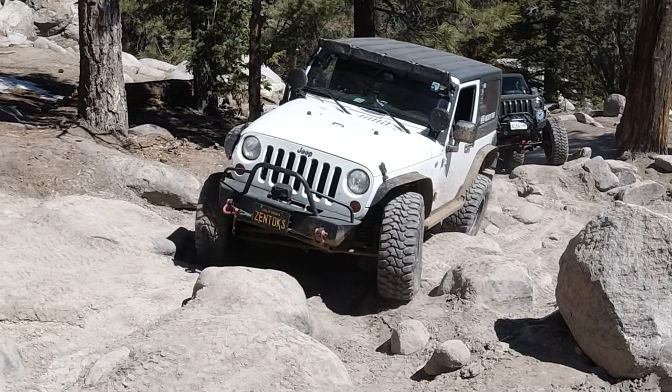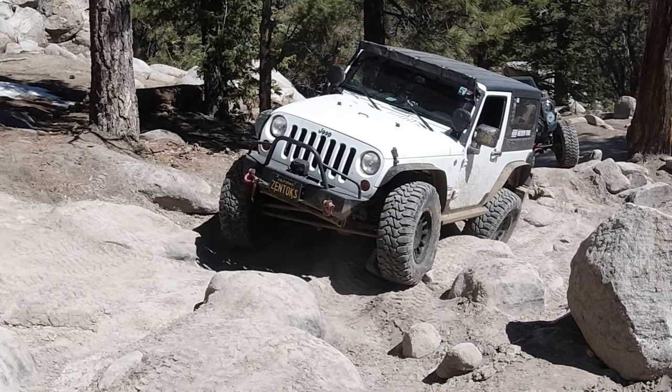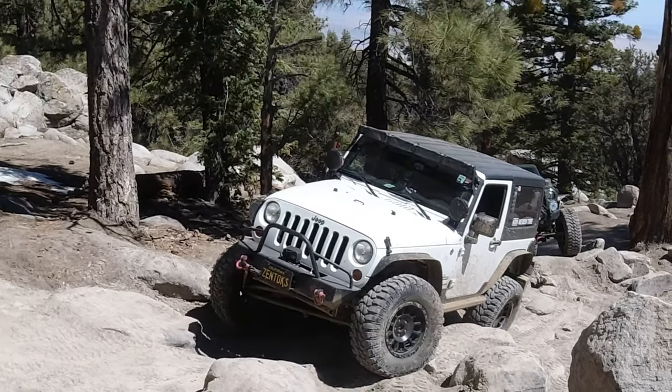Mike just got his lockers put in, so he's getting to work them out a little bit while he's up here.